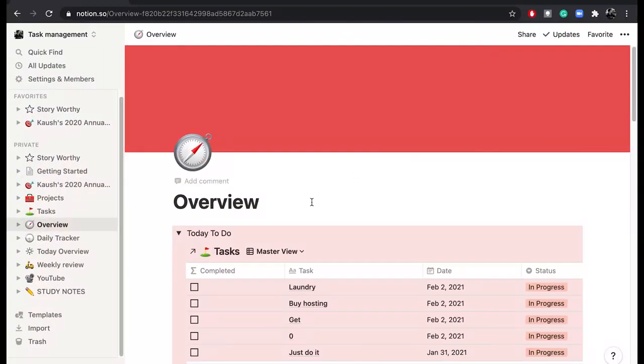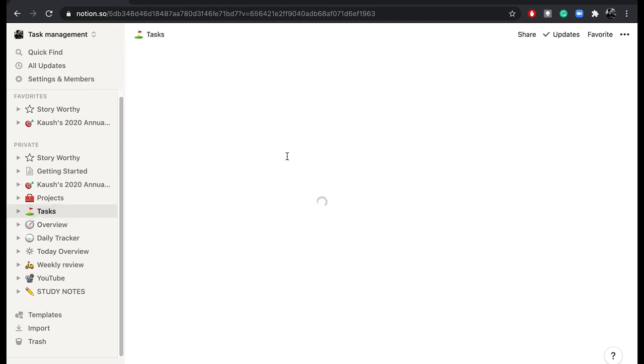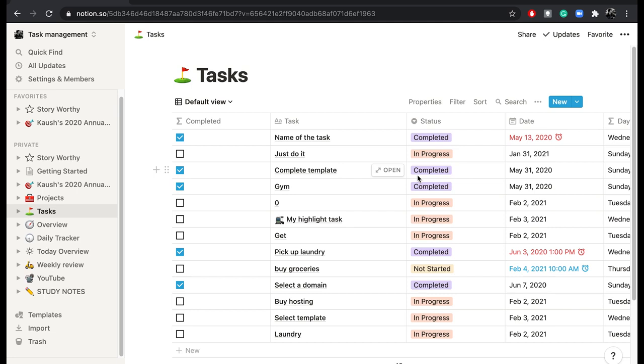And this is the overview template that I promised to show you all. I swear this one has been an absolute game changer for me, and I really hope that it helps you as well. So essentially, I have a tasks database wherein I put in all the tasks that I need to do and assign a project.